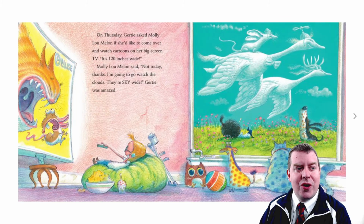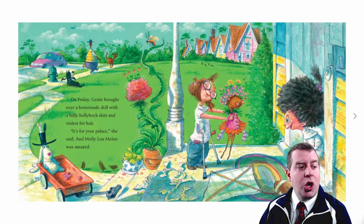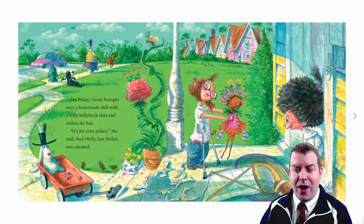On Thursday, Gertie asked Molly Lou Melon if she'd like to come over and watch cartoons on her big screen TV. "It's 120 inches wide." Molly Lou Melon said, "Not today, thanks. I'm going to watch the clouds. They're sky wide." Gertie was amazed. On Friday, Gertie brought over a homemade doll with a frilly hollyhock skirt and violets for hair. "It's for your palace," she said, and Molly Lou Melon was amazed.